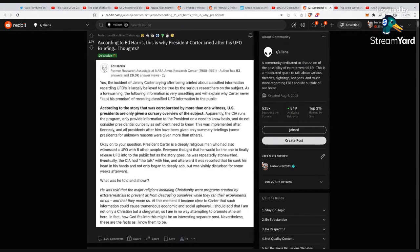President Carter is a deeply religious man who had also witnessed a UFO with six other people. Everyone thought that he would be the one to finally release UFO info to the public, but as the story goes, he was repeatedly stonewalled.